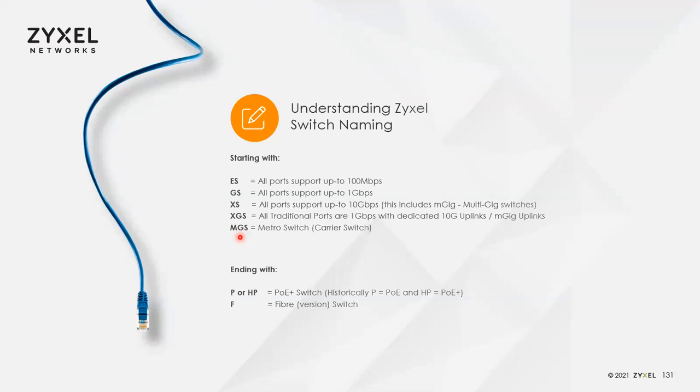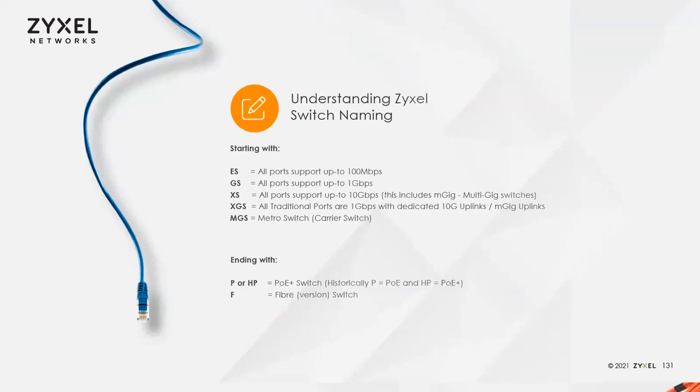And then most of our switches will have a letter suffix on the end of the model number. So if it says P, that's telling you it's 802.3 AT-PoE. If you see HP, it's telling you it's high-powered PoE. So that's either PoE plus or PoE plus plus, depending on the model. And then if you see the letter F, that's telling you that all the ports on that switch are fiber ports. There are no copper ports on that switch.